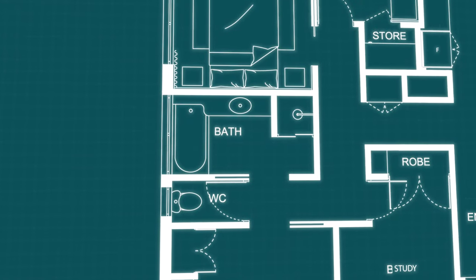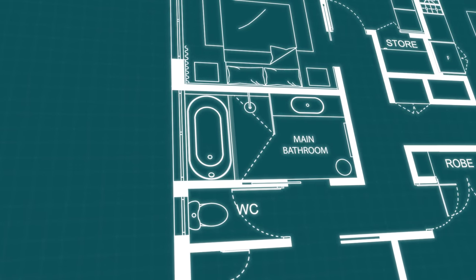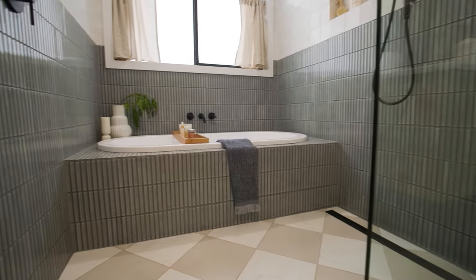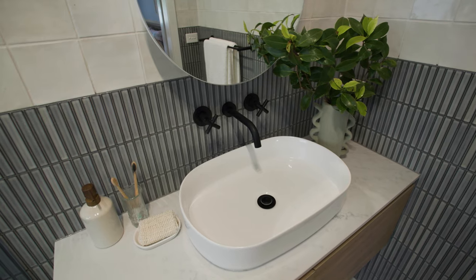I was thinking there is no way we can make this functional without moving surfaces, and unfortunately, it was the one that I had to do. There was no other way around it. But it's really worked in the space. Everything's in the right spot now. It feels big, it's bright. We got the whole wet zone now with the bathtub, the shower, and great vanity.